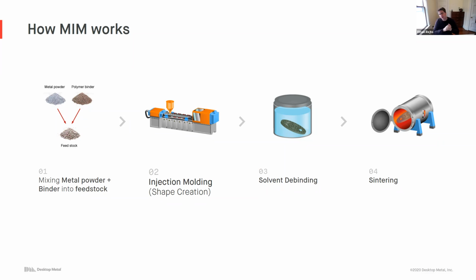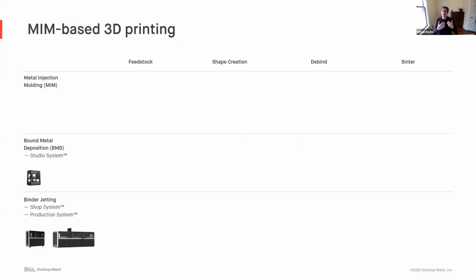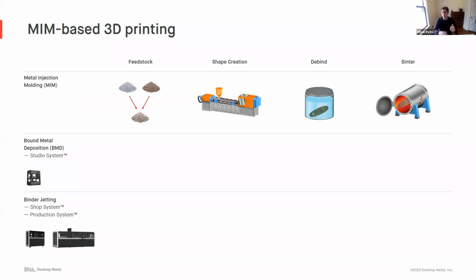One thing we're going to talk a lot about today is the big issue with this process, which is the molding step. And of course, what comes along with molding is tooling. There's huge investments required for the tooling required for the actual shape creation. And as you can imagine, for each different shape you want to create, each different part you want to create, you're going to need a different mold. And we'll talk a lot about that tooling creation and how binder jetting and additive manufacturing eliminates the need for that tooling.